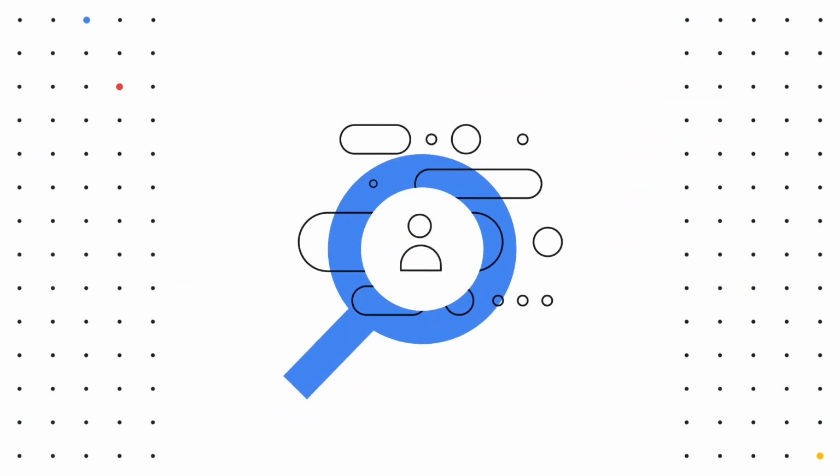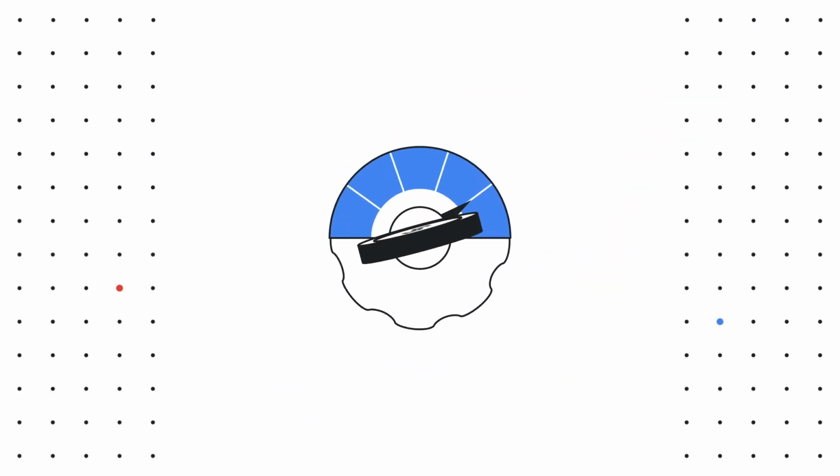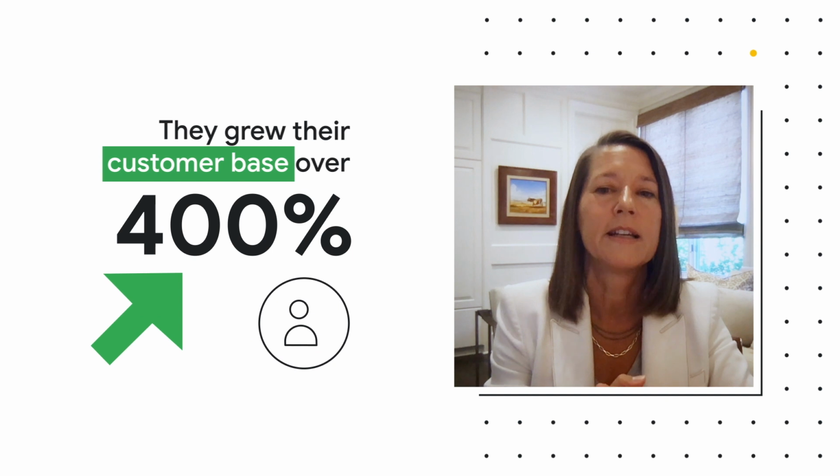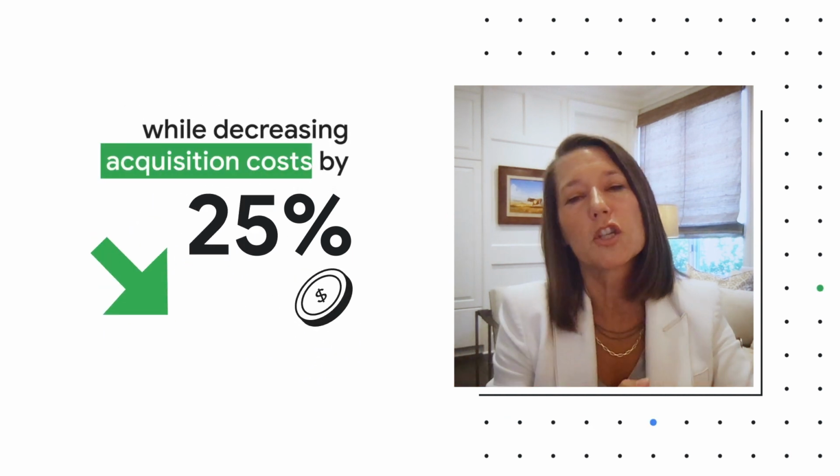After COVID hit, Zen Business wanted to hit their target customer acquisition costs and scale conversion volume. They combined their own data with smart bidding and focused on the highest potential leads. And they've grown their customer base over 400%, while they've decreased their acquisition cost by 25%. So this is really the type of performance we love to see for our customers. And it makes a really big difference in how they can grow their business really efficiently.